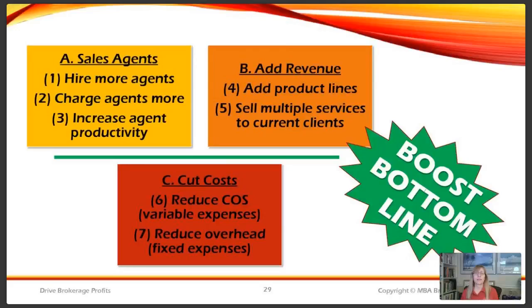And yes, there actually are REOs going on every day in the real estate industry. And if you don't know about them, it's because other brokerages are grabbing them. So that's a great revenue line to add.